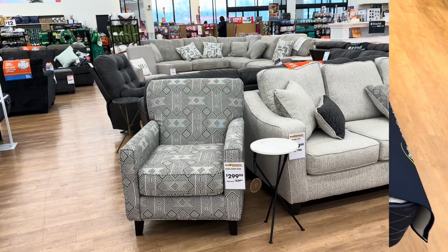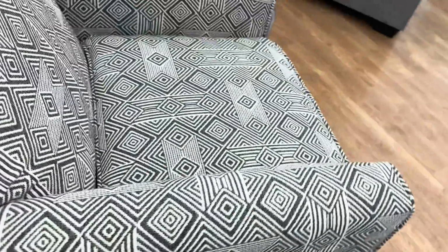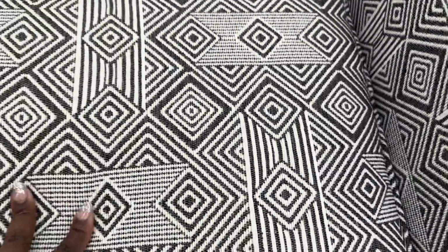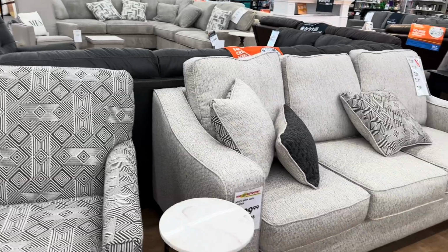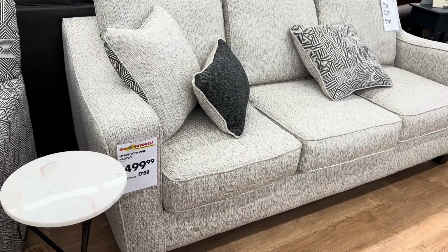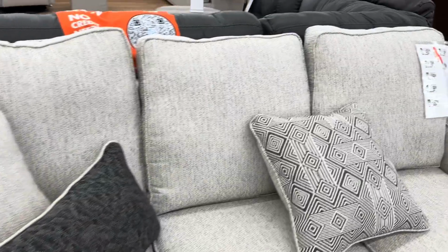Oh yes. Nilo's accent chair, it is $300. That's the only information that I see on this chair, but I like this design. Ooh, nice cushion. Big blowout while supplies last. Okay. And oh, another blowout piece here, guys, is the sofa by the same company, Nilo sofa with pillows for $500 while supplies last.